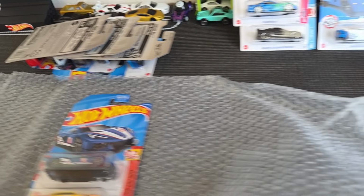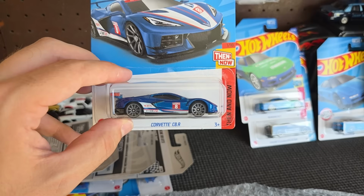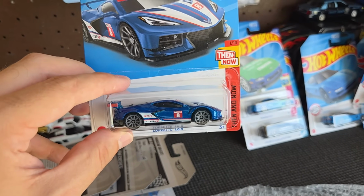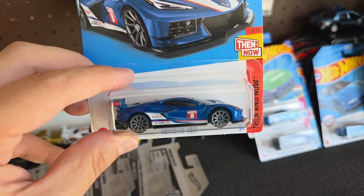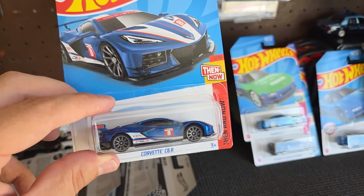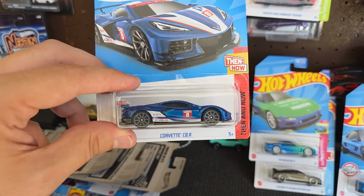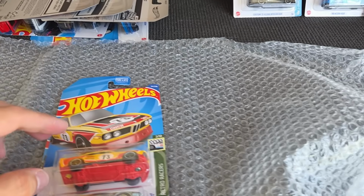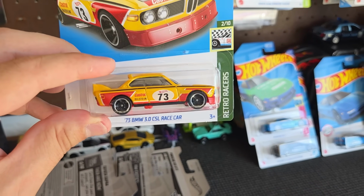I'm going to get ahead of myself here. Corvette C8R in blue. I definitely have this one as well. This is probably one that I saw a few times in the store and turned down, because there was a point in time where I was very, very specific on what I collected, and it usually did not involve any type of livery cars. But the more I've done these videos, guys, the more I have opened my horizons to new things, and now the liveries don't bother me as much. Believe it or not, I probably would have left this behind back in the day, which to me now seems absolutely crazy. But another example would be this, the 73 BMW 3.0 CSL race car.